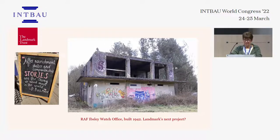And I've added here an A-board I spotted outside an Oxford bookshop last week with this quote from Philip Pullman, one of the master storytellers of our time. After nourishment, shelter, and companionship, stories are the things we need most in the world. It's perhaps a simpler, more compelling version of Maslow's hierarchy of needs. And in essence, it's part of what Landmark does, telling the stories that bind us together.